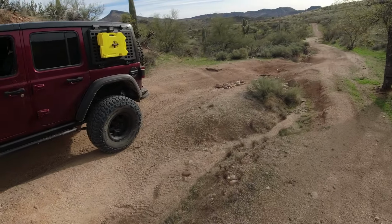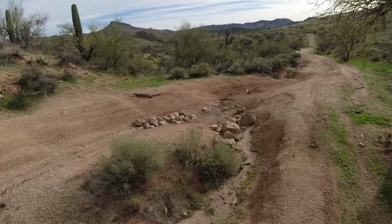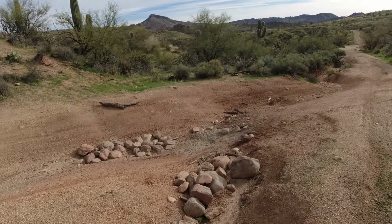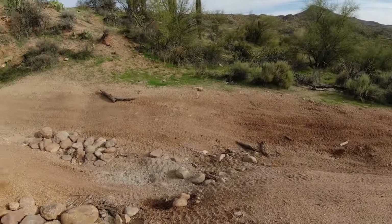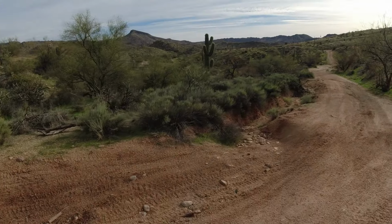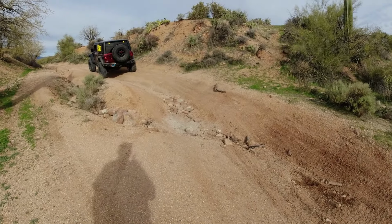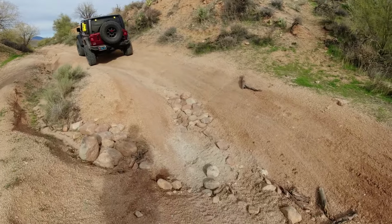So a little washout here. I actually started to spin my wheels a little bit right in here. I was running it in 4 high, but I just switched over to 4 low and it came right out. But you had to get a little flexy right there in order to get through that.